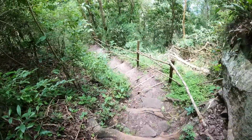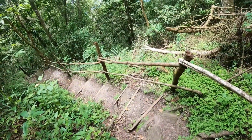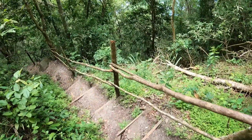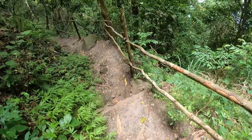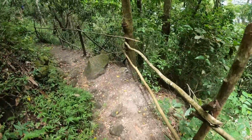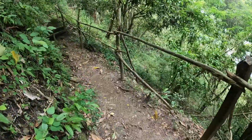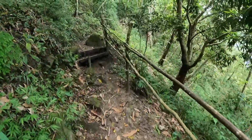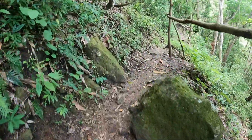Still descending down, and we're going to come into a flat grounded area, which is always nice when hiking, because it gives you a little recharge, catch your breath, and the knees need a break. But no sooner had I said it, we're going back up again. Here we go.